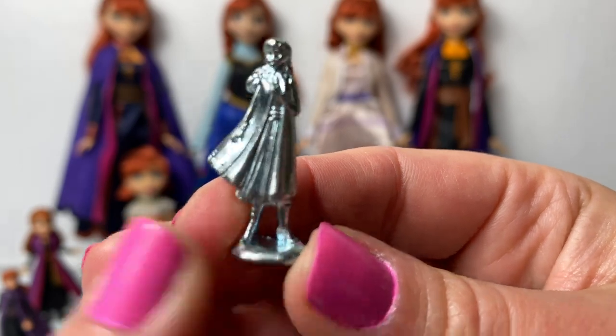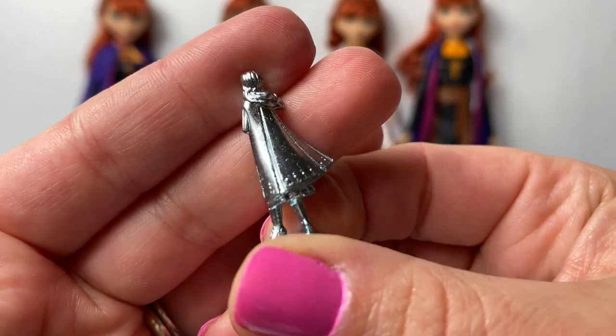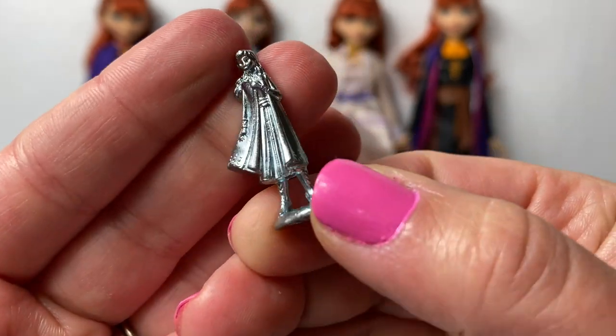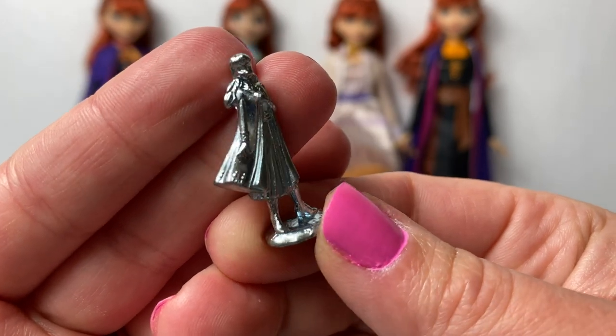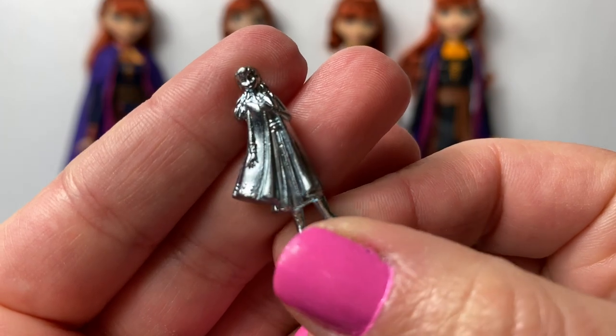This figure is from the Frozen 2 Monopoly game. Can you see all of the details on this small little figure? So amazing. The Frozen 2 Monopoly game is so fun to play.